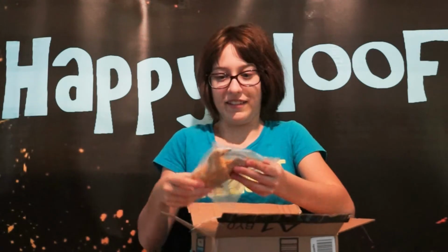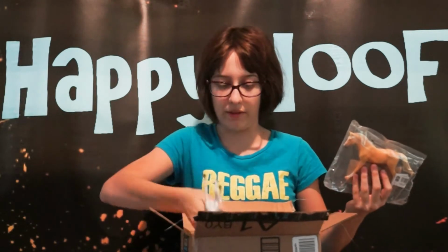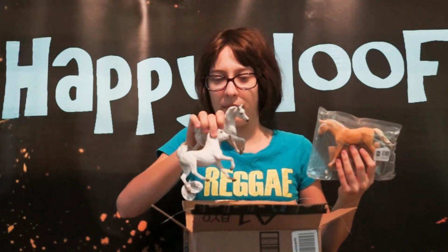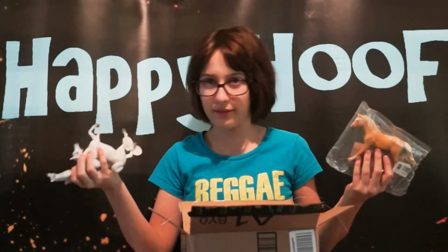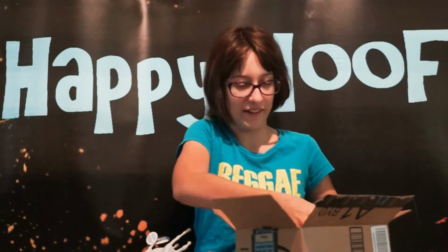I got CollectA horses. A bunch of them, they just put them in there like that. These two, I got two of each the same, but they just put these two without any kind of wrapping. But let's just dump all these out. I'm just gonna put them here and then show you all of them.